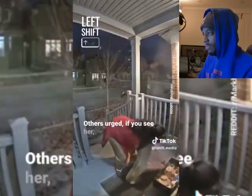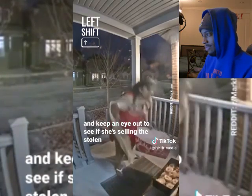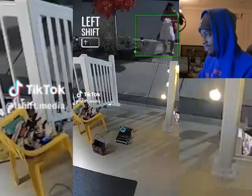Some commenters suggested that the neighbors should band together and post her image around the neighborhood. Others urged, if you see her, make sure to call her out and keep an eye out to see if she's selling the stolen items at her gas station. What would you do if you were in the neighbor's shoes?